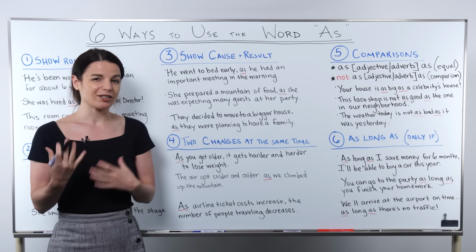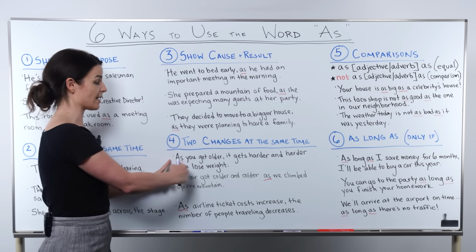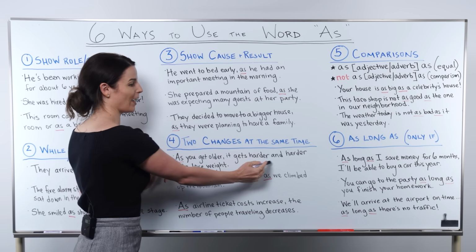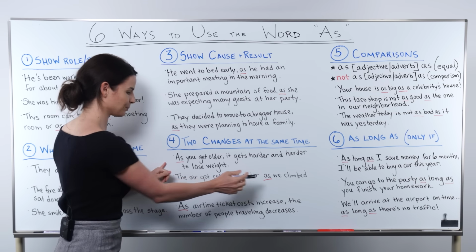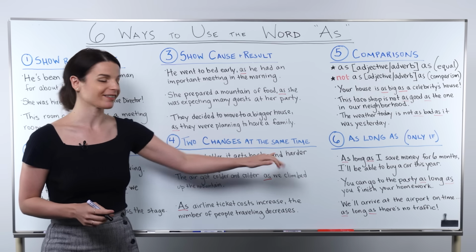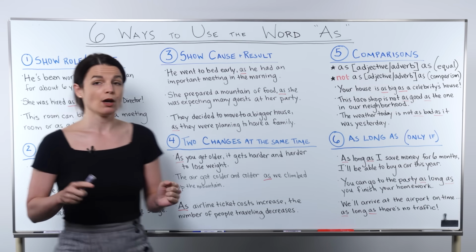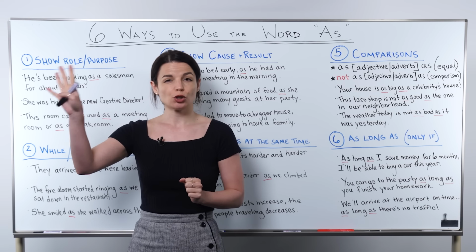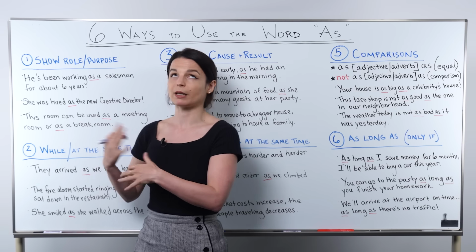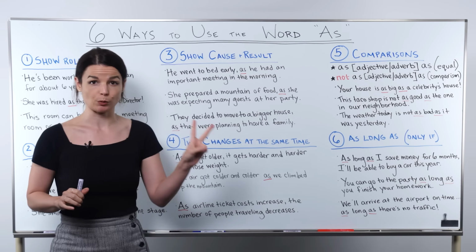So a good way to know that this is the one that's being used is that this as will come at the beginning of this sentence as an introductory clause, like this as something something, comma, that's a good hint, plus this comparative form, harder and harder or colder and colder. That's one big hint that this is the changes at the same time kind of as. So keep in mind that this one, again, is used to express changes happening at the same time. The one we talked about in number 2 expresses two actions that happened sometimes in the past, or sometimes they happened or they were happening at the same time, but not just changes. So that's the key difference between 2 and 4.